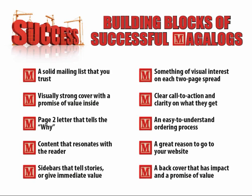Next, a page 2 letter that explains the why. I talked about this earlier, but let me say again how important it is for some people to understand and relate to the why behind what you do. When you can't talk face to face, this explanation of why helps make you more real to the reader. And sometimes it is the difference between the reader choosing you over a competitor.